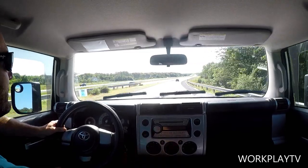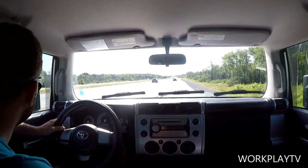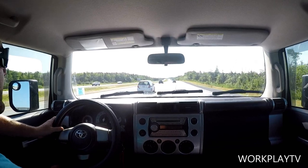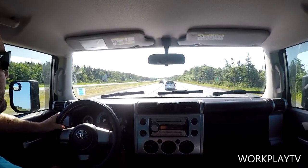Okay, I gotta let off because I'm over my speed. So yeah, it has adequate power. There's no doubt about it. It has a fair amount of torque. It gets up and goes pretty good.